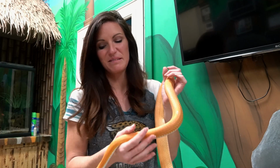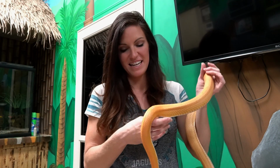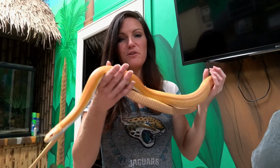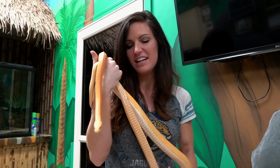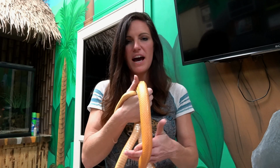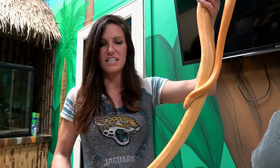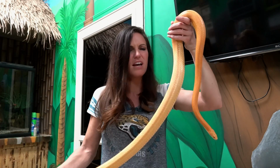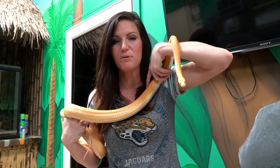Okay, so this is my best recommendation for a beginner pet snake, a corn snake. So this is a full-grown creamsicle corn snake, which just refers to the coloring. These guys come in all kinds of really cool colors as well, really neat patterns, but they are some of the most awesome snakes. I use these for all of my educational shows, school shows, kids' birthday parties. So this is a type of albino. It's a really pretty snake.